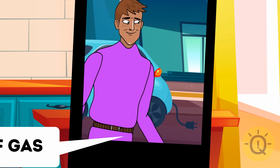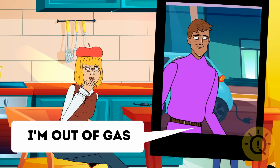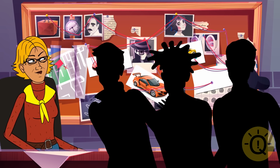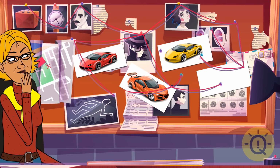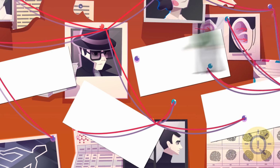In the picture, it's clearly seen that the guy has an electric car. It doesn't need gas. 3 wealthy businessmen complained to Detective Brooke. This week, an unknown criminal stole a car from each of them, and he left no traces.